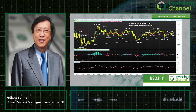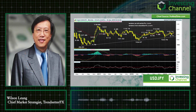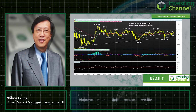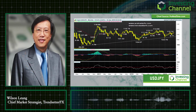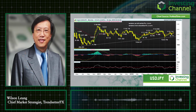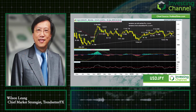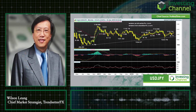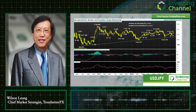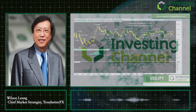And looking ahead, Japan is going to have the so-called Golden Week, not this year, this month of April. And the market will be closed for 10 days. So beware of market volatility due to the thin market conditions. So that's why buying the dollar yen is recommended. It is prudent to place a stop loss in case we see the so-called flash crash which occurred on the first trading day in January.